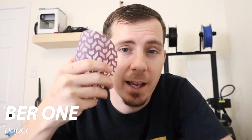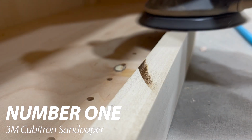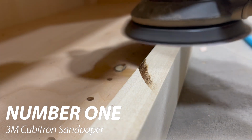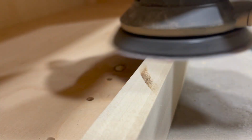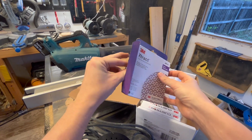Item number one is an easy one. This is a safe bet for every woodworker, every power tool user in your life, and that is sandpaper. Normally, I would just say, go get some sandpaper. That's something that you know for a fact they'll always use up and always need, but that's not exactly what I'm saying right now. Recently, a hero has emerged from the shadows as the best quality sandpaper that you can get, and the price doesn't even reflect how great the quality is.